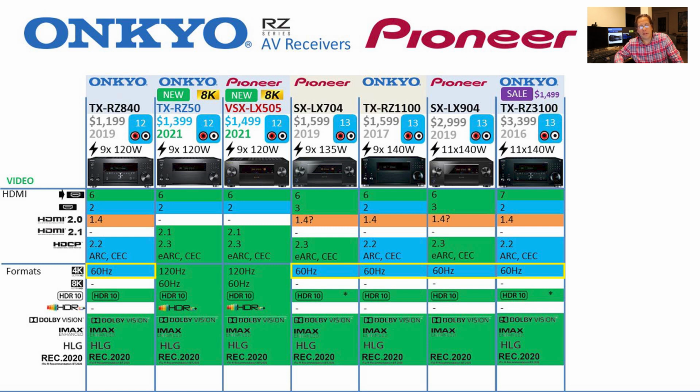The output formats, they all support 4K 60. The newer models support 4K at 120 Hertz, but also 8K at 60 Hertz. And this is going to be good for your gaming systems, at least at this point. The newer models add support for HDR10+. This is only important if your TV supports the 10+ standard. I believe that's Samsung and its partners.